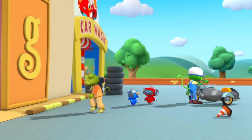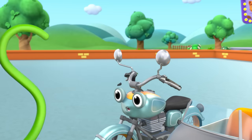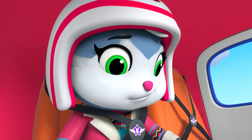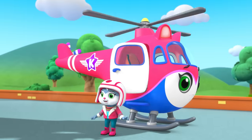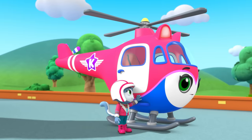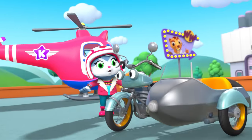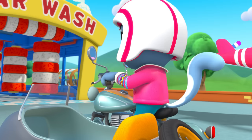Come on, little ones. Whoopsie. I'll help you find it, Grandma. The radio is still broken. Huh? Don't worry. Gecko will fix you. Oh, meow wow. Look at you. I've always wanted to ride a motorcycle.